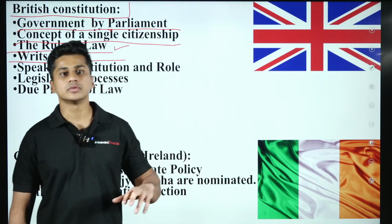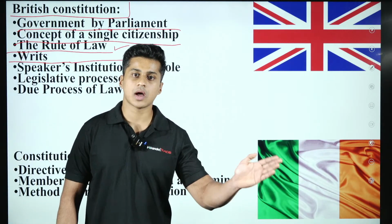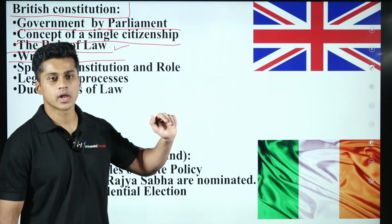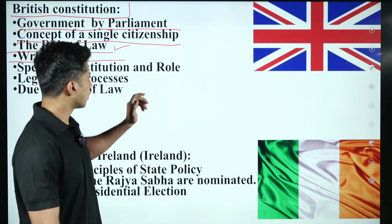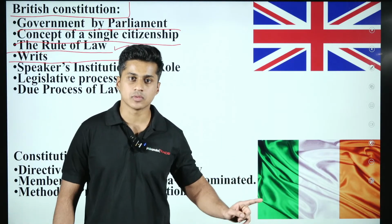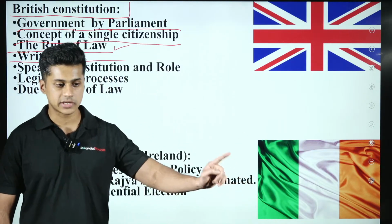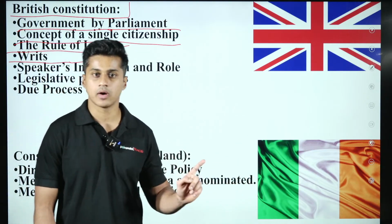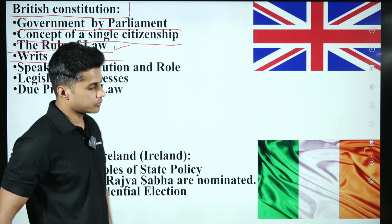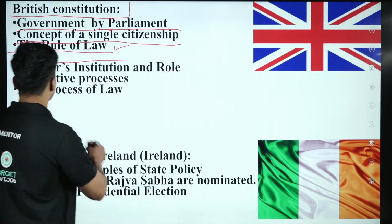If the government brings any law and that law is against the fundamental rights of the public, and we go to court, the Supreme Court or High Court issues a writ telling that whatever law you have passed, whatever bill you have passed that is abrogating, violating the fundamental rights of my citizens, take it back or amend it. For that, writs are very important, which we will be discussing in detail in our upcoming sessions.